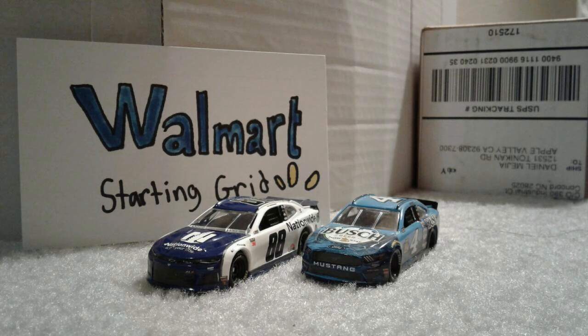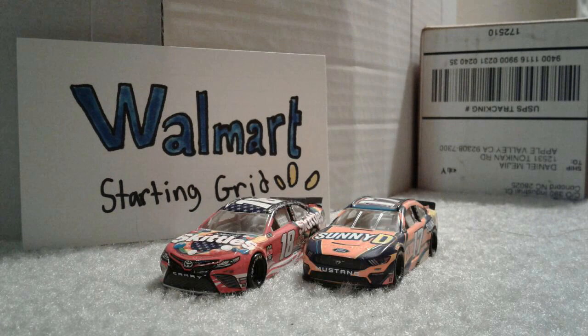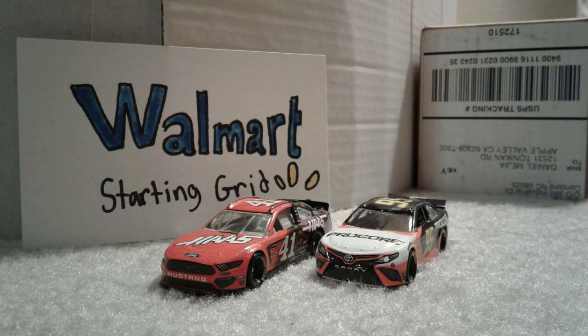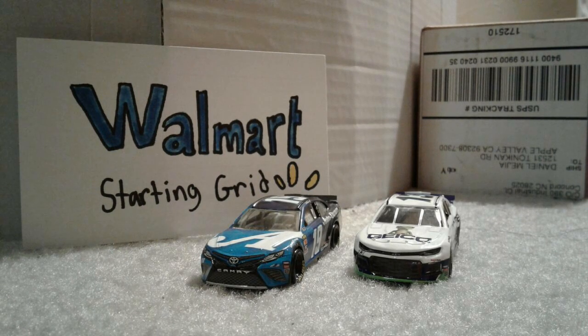Alex Bowman a bit far back, along with Kevin Harvick, who led the most laps last weekend. Kyle Larson next to Austin Dillon. Kyle Busch, the Bristol Master, a bit far behind, along with Ricky Stenhouse. This is one of his few better tracks too. Daniel Suarez and Matt DiBenedetto. DiBenedetto's expecting to have a really fast car here today.